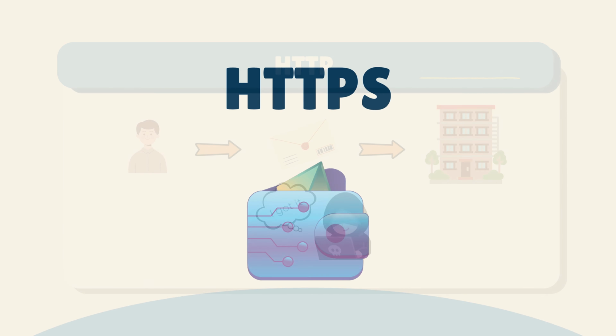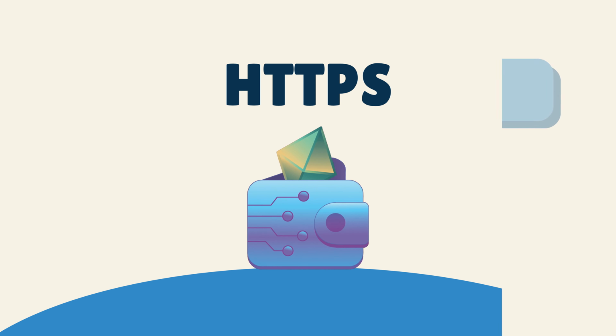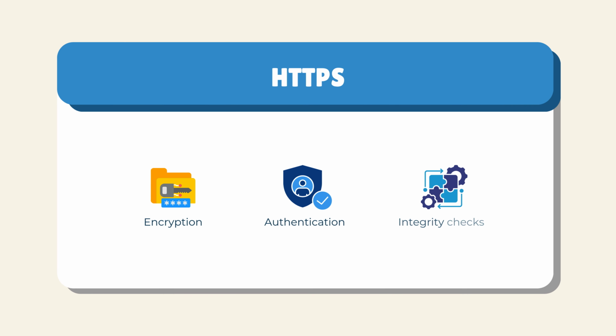So we need something more like a sealed envelope to protect our data. And that's where HTTPS comes in. HTTPS is basically HTTP plus TLS, formerly called SSL. It uses three main tools: encryption, authentication, and integrity checks to protect the entire connection.